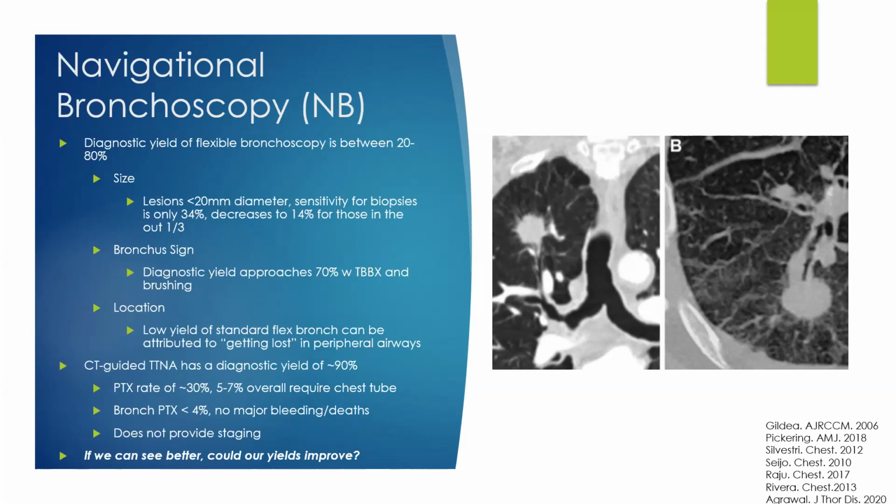The problem with that is that it's also got a pretty high complication rate. About 30% of those procedures end up with a pneumothorax, and overall 5 to 7% end up requiring a chest tube. If you look at the pneumothorax rates with bronchoscopy, depending on what you read, it's anywhere from 1 to 4%, and there are really no reports of any major bleeding or deaths associated with bronchoscopy. The other issue with CT-guided TTNA is it doesn't provide you with any staging. So oftentimes, even though you get a diagnosis, you still need to do a subsequent procedure before you can move on with your management. That's where this whole idea comes from: maybe if we can see things better, our yields would improve.